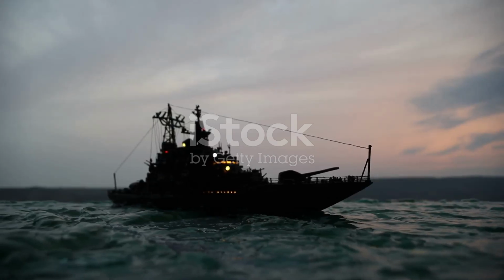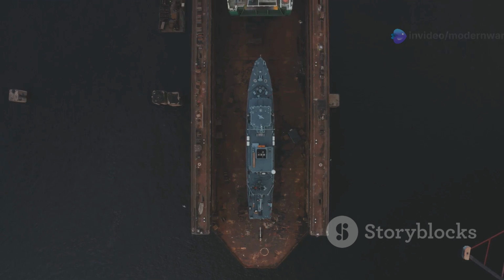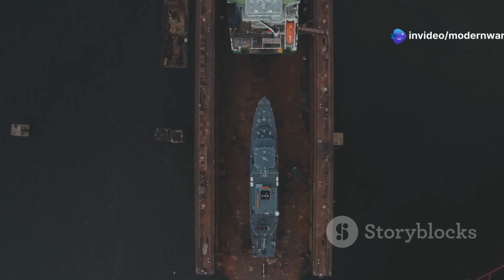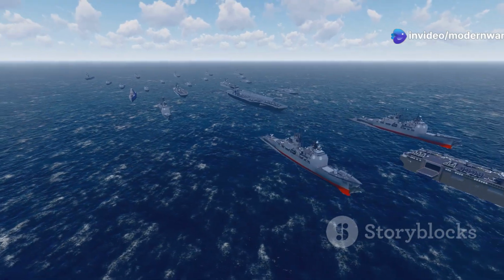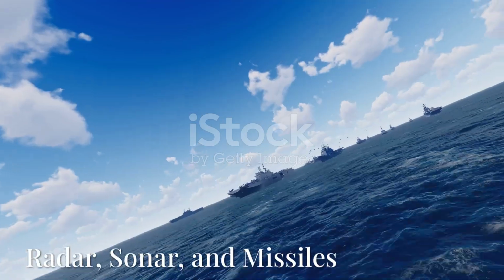While Jutland proved to be the only major fleet action between dreadnoughts, it underscored the importance of these leviathans in controlling the seas. The interwar years saw a continuation of the naval arms race, with nations vying to construct even larger and more powerful battleships. However, the rise of a new weapons system would soon challenge the dominance of these steel titans.